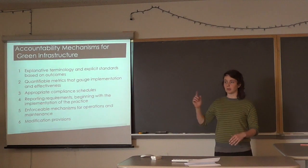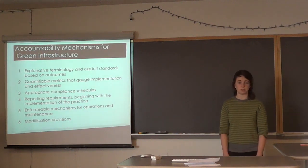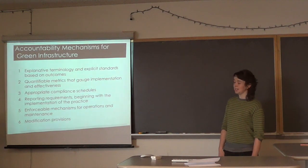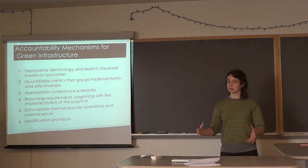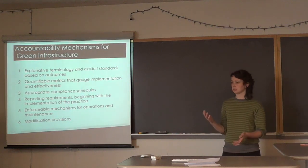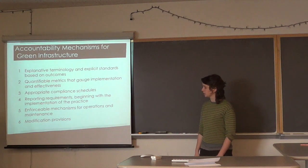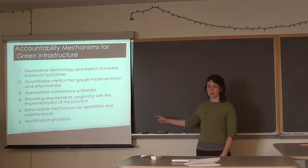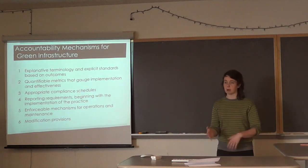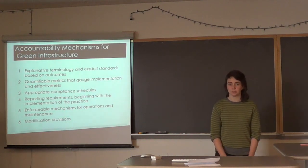You'll definitely need to incorporate monitoring and reporting. So reporting to whom and how frequently, and it needs to start basically right when you put that practice in, not when it looks good and feels like it's performing. You need to set up a way to enforce that these practices work, and a big part of why some of these practices fail is because there is not maintenance being done. I think Todd talked a little bit about that, I can't remember. But that is another big component that you need to explicitly write into your provisions. And then, if someone wanted to modify these practices, how you would go about modifying one once it is in place, and ensuring that it's still meeting the water quality and water quantity benefits that you originally designed for it.